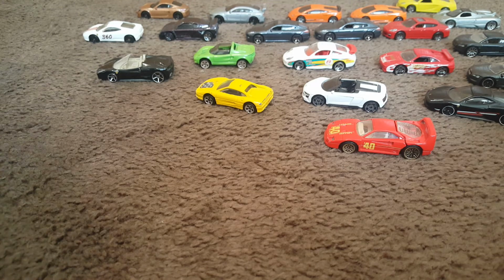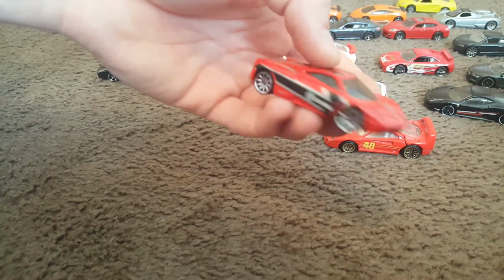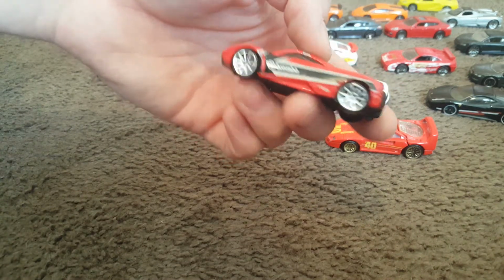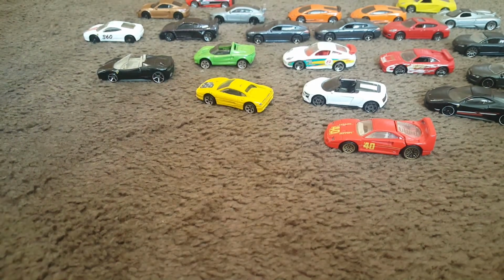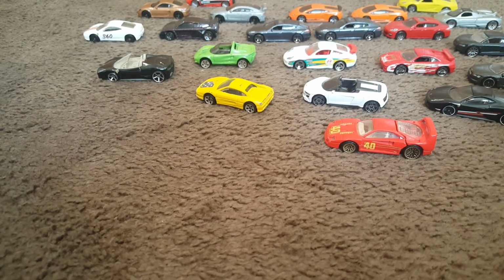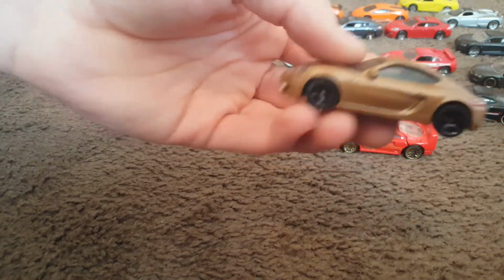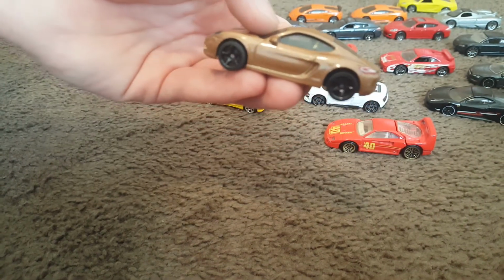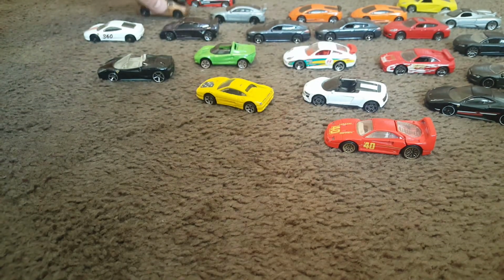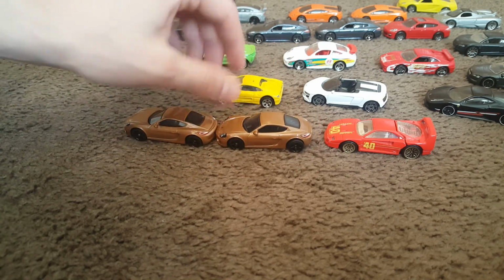And here is another Pagani. 2012 Pagani Huayra, however you pronounce that. Pretty nice. I'd love to see a premium version of that. And here's another Cayman. Same vehicle. I think I bought a mainline and one was in a 9-pack. Or maybe I bought 2 9-packs. I might have gotten these two whenever I bought the Datsun 510 exclusive packs. If I remember correctly, that's where those came from.